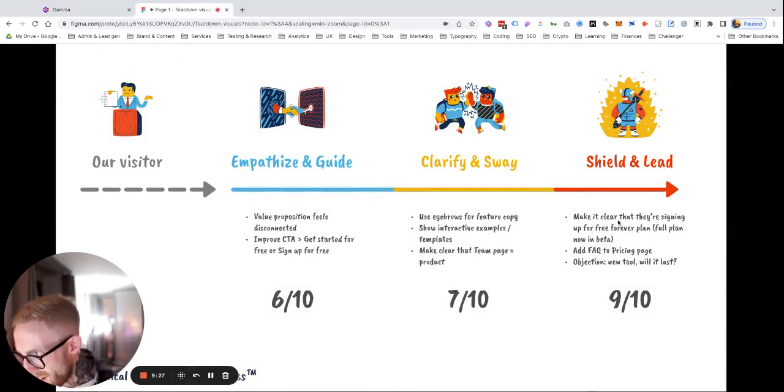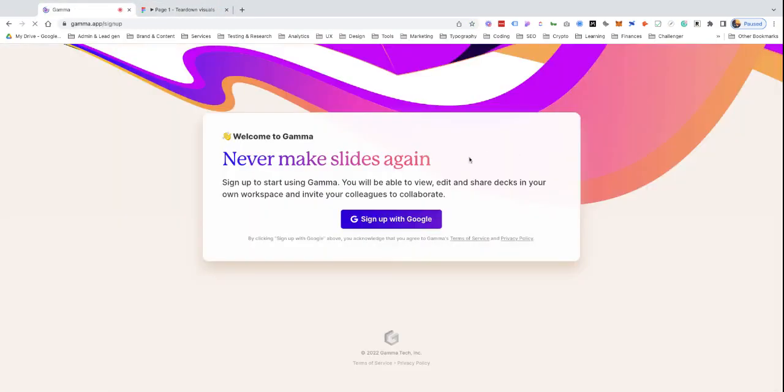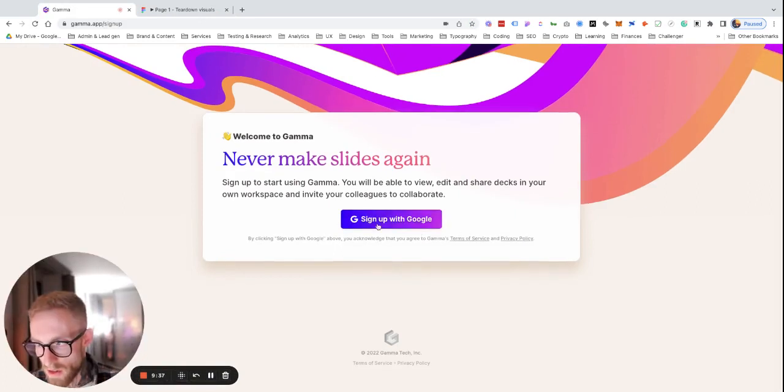Okay, final stage, make it clear that they're signing up for a free forever plan, with the full plan now in beta. So when I click on try free, we get this nice simple screen, sign up with Google, which is great. I would maybe add sign up free with Google.